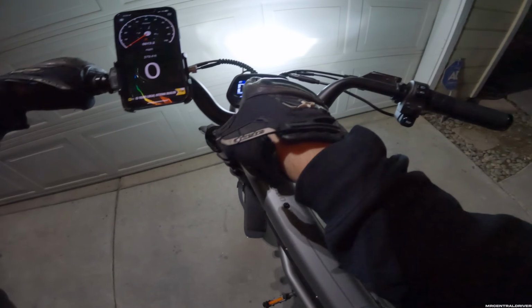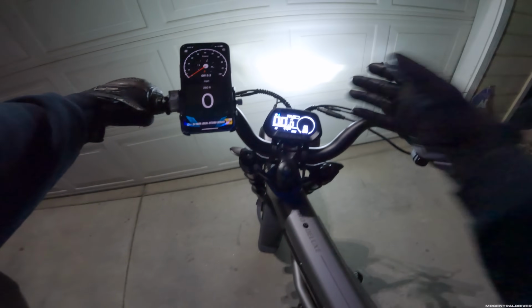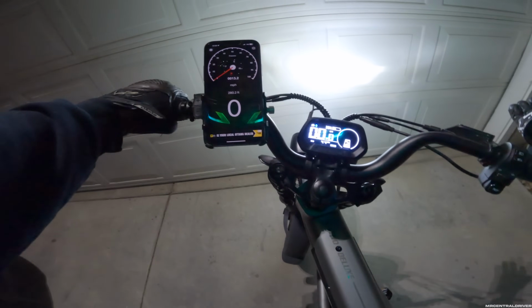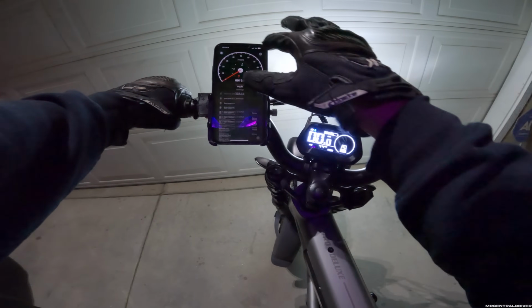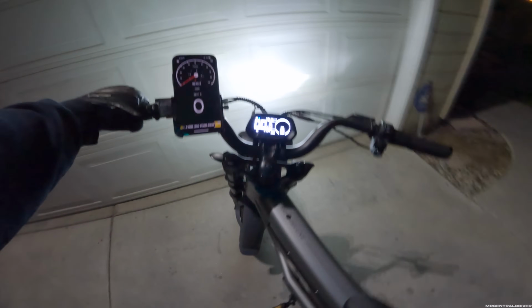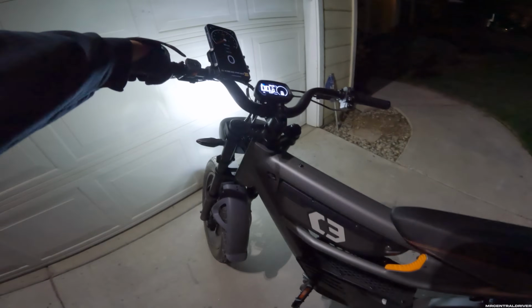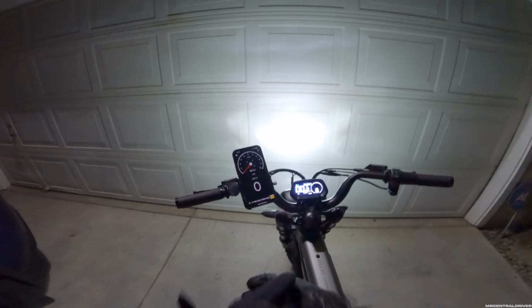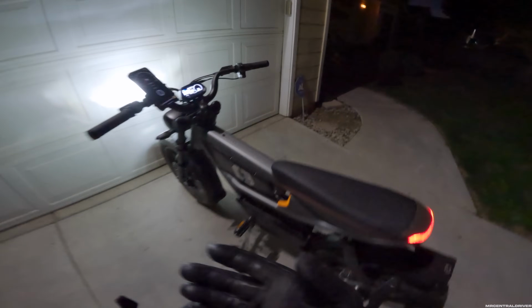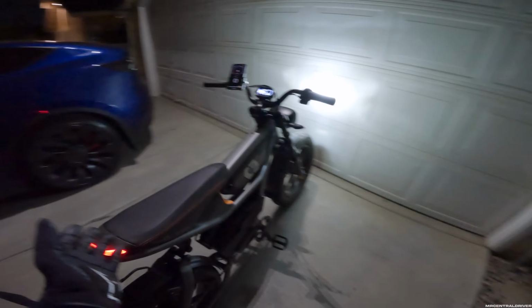I am at 39% or 40%, I guess you just say, because once the bike settles for a second, it's going to go up. But I did 13.2 miles. Top speed was 33.9, so 34 miles an hour in off-road mode. Not too bad, but 13 miles to 40% of a battery. So we went down 60% for 13 miles. That means roughly this bike is going to get you a little bit over 20 miles of range in off-road mode if you don't pedal at all.